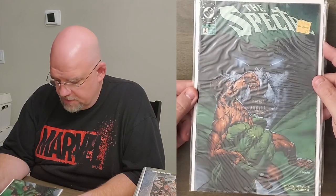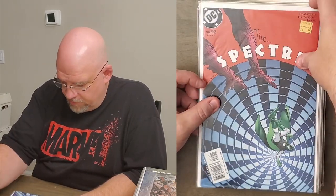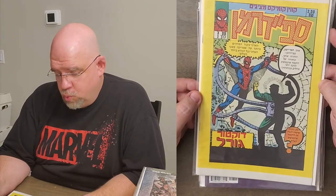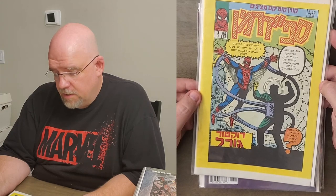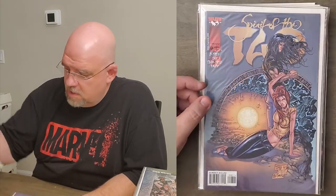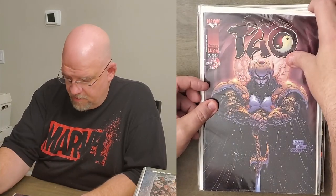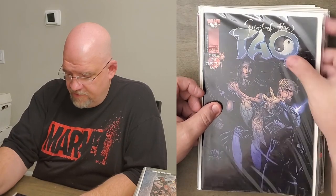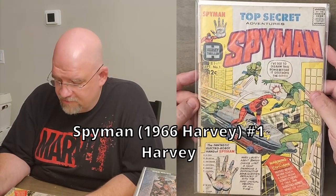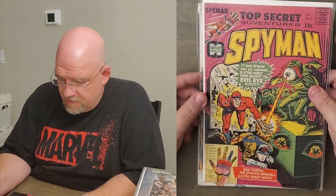The Spectre, number 2 from DC. Number 8. Number 22. I'm guessing that's Spider-Man number 3 in Hebrew? Spirit of the Tao, number 8 from Image Top Cow. Number 11. Number 13. Spyman, Top Secret Adventures, Spyman, Harvey, number 1. Number 2.